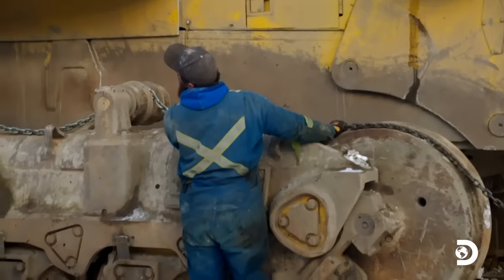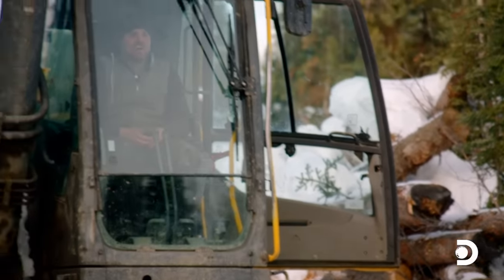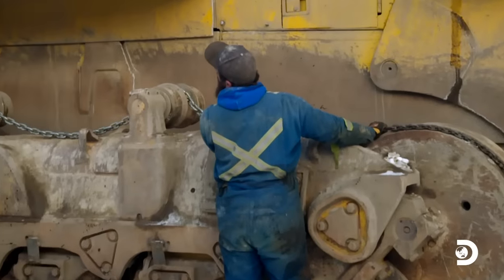Nice and short. Shorter. Shorter. Shorter. Carl, hurry up! I gotta go work for Parker still.